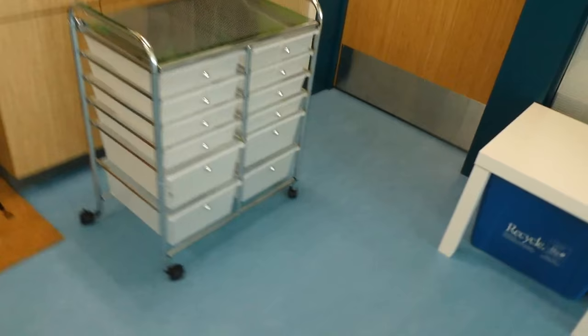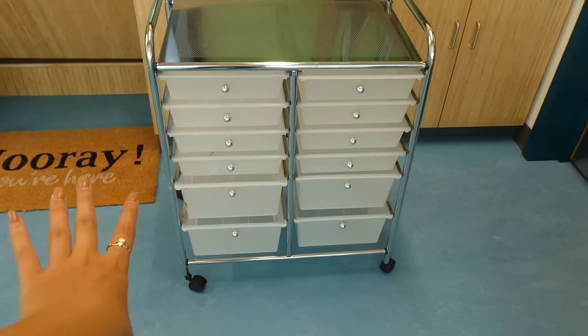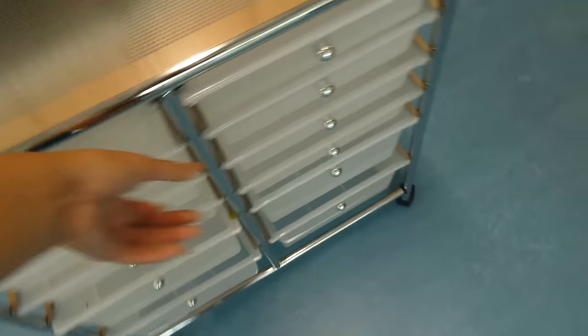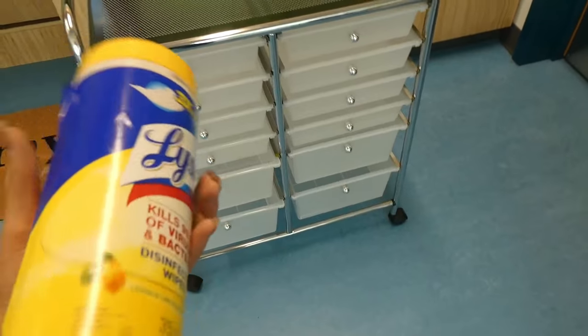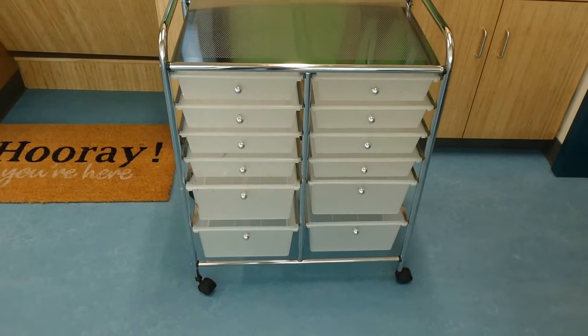So I'm trying to charge my camera, but I just took off these stickers that were on here. Luckily, they did not leave any marks, so they were perfect. I did a dump into the trash can to get out any major stuff, and now I'm going to go in with some Lysol wipes and get the rest of this stuff out.